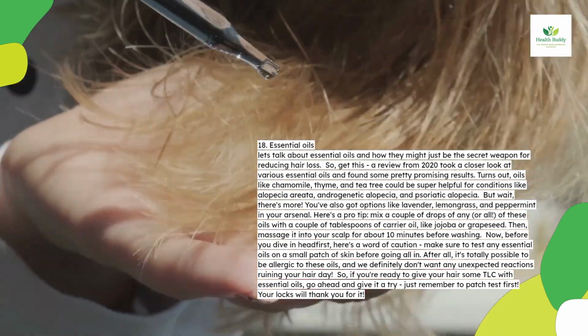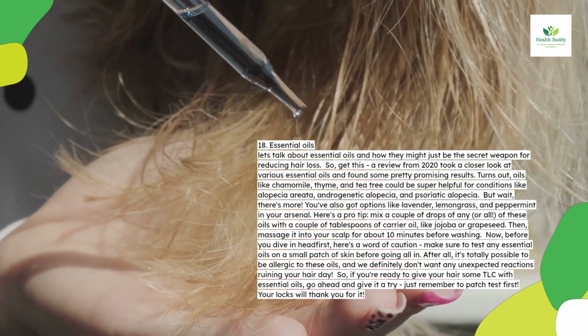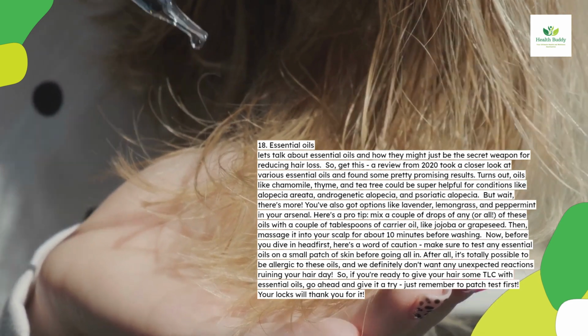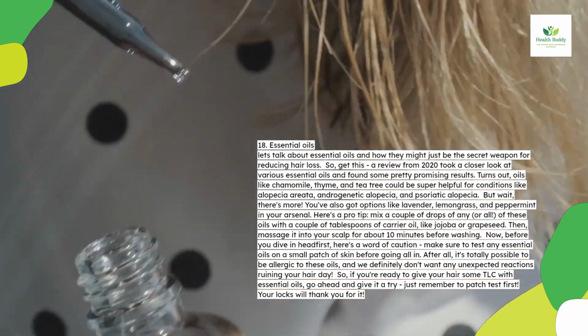But wait, there's more. You've also got options like lavender, lemongrass, and peppermint in your arsenal. Here's a pro tip. Mix a couple of drops of any, or all, of these oils with a couple of tablespoons of carrier oil, like jojoba or grapeseed. Then, massage it into your scalp for about 10 minutes before washing.